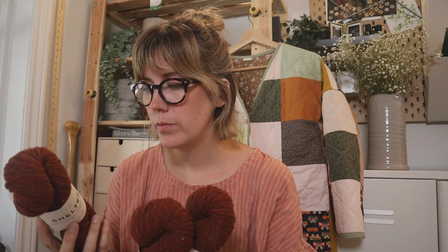So my plan is to make a sweater with this. I'm a little bit concerned about the yardage. I had intended to do, when you go back and watch some of my older videos, you'll hear about my knitting goals for this year. One was to steek, which I've done. One was to knit myself a cabled sweater, which I have not done. And one was to do color work. It was a different color work pattern, but I have since given up on that.